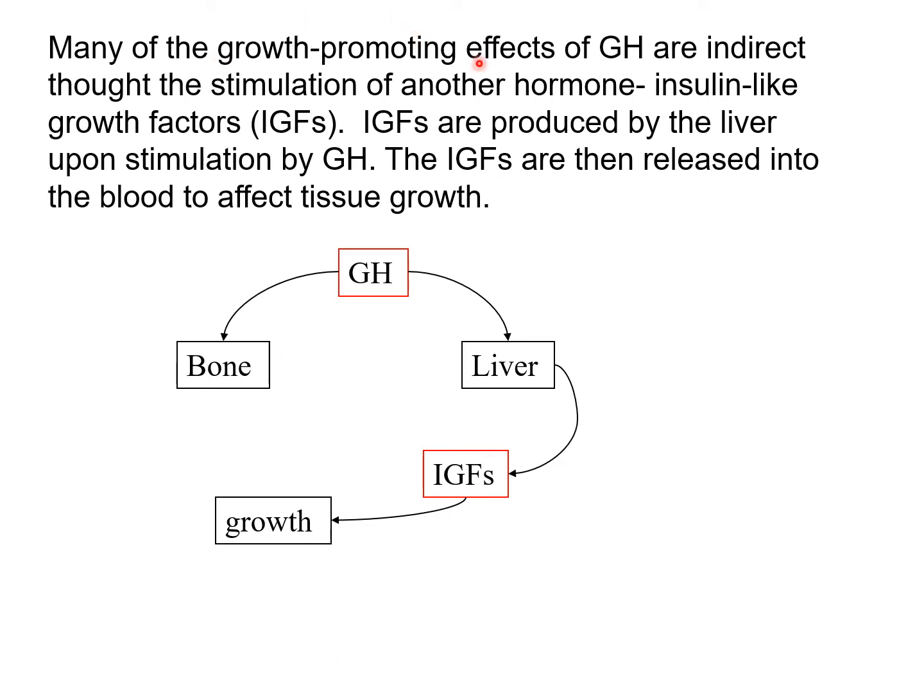Actually, many of the growth-promoting effects and other effects of growth hormone are indirect through the liver. They act to stimulate another hormone family called insulin-like growth factors. So they act like insulin, but they don't look like insulin, and they're super important for growth. So IGFs are produced by the liver upon stimulation by growth hormone that comes from the pituitary. The IGFs are then released into the blood to affect tissue growth. So here it is kind of illustrated here.